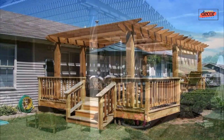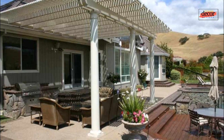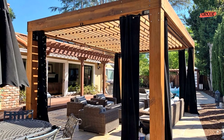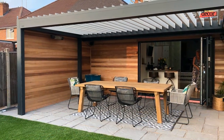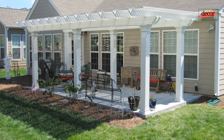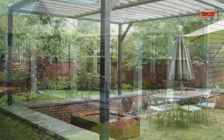1. Size. The larger the pergola, the more expensive it will be to build. 2. Materials. The type of materials you choose will also affect the cost. Wood is typically the most affordable option, while metal and concrete are more expensive. 3. Complexity. The more complex the design, the more expensive it will be to build.